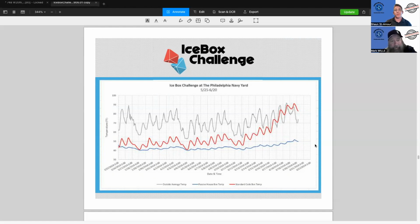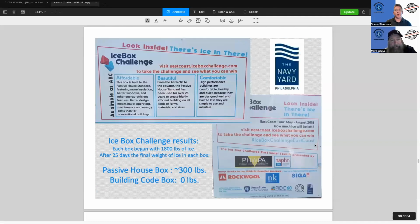The temperature is the gray. So you can see how resilient one box is from the other. Getting pretty nerdy there. And of course, again, look at that. The code box actually was the first one where all the ice melted 2 days prior to the end of the competition. Passive House is a winner.